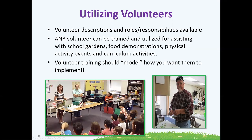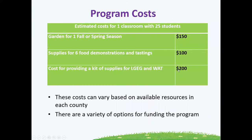We really spend a lot of time on training of volunteers to help them to model how you want them to implement the program. We told a lot of our master gardeners, your job is not to do it for the children. I think some of our master gardeners have a tendency to want to go in there and do it. And we're like, our job is to teach them how to do it. It's like when your child learns to tie their shoe. If you tie their shoe for them all the time, they don't learn how to do it. So it's having them learn how to do that on their own. Training our volunteers to support in those ways and be more mentors and teachers, and not the ones just leading and doing, is pretty important.